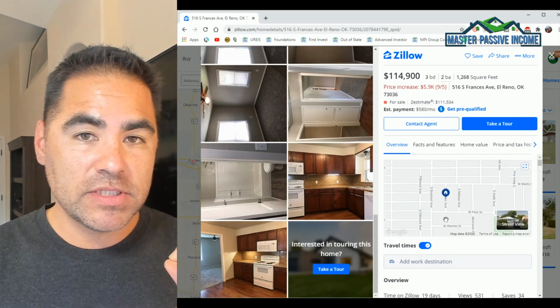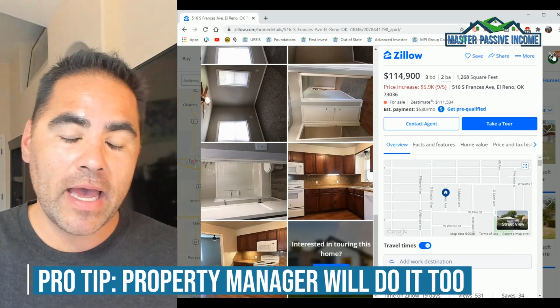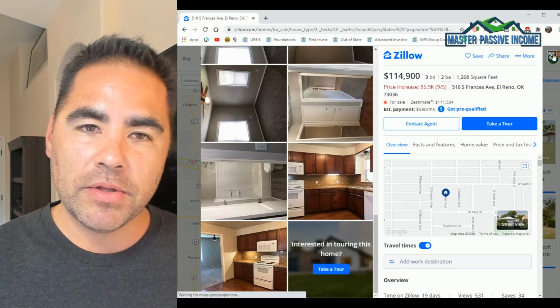But here's a huge pro tip. Your property manager will do the same thing. They'll tell you how much he could rent it for. So you absolutely need to have a property manager. You need to build the business first.